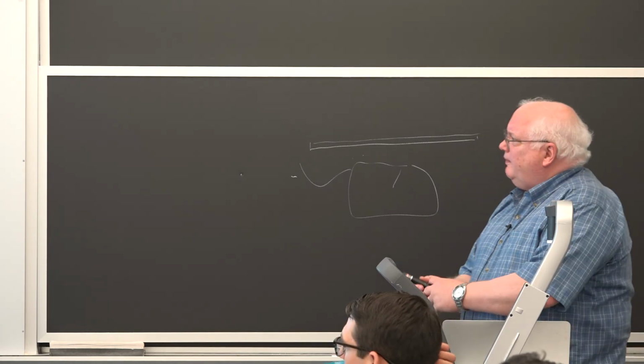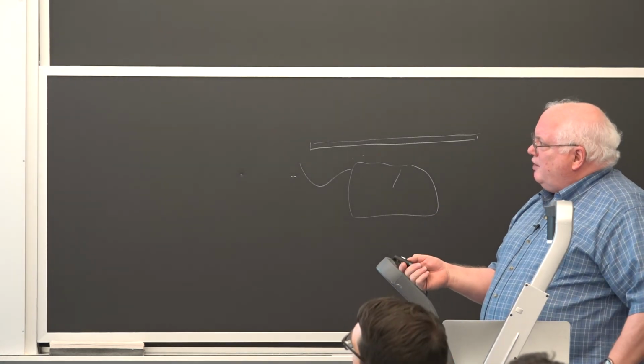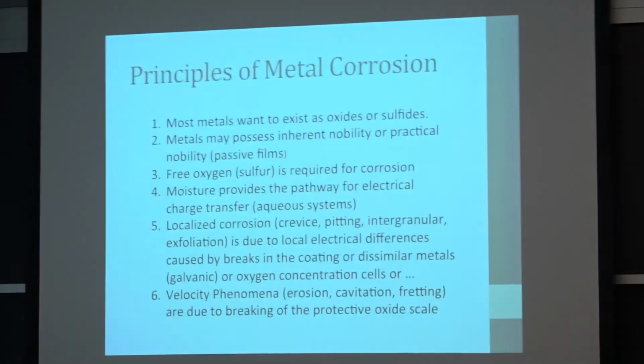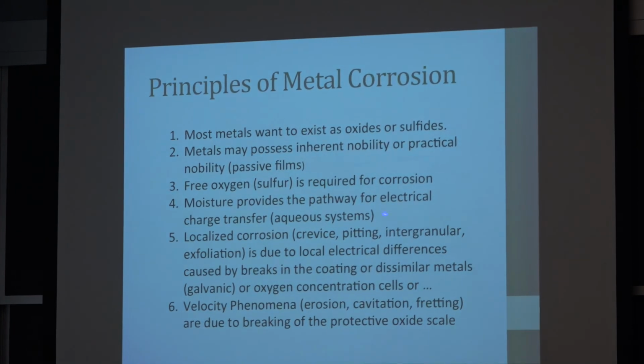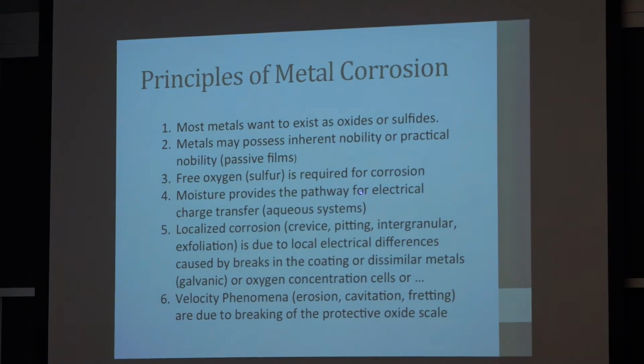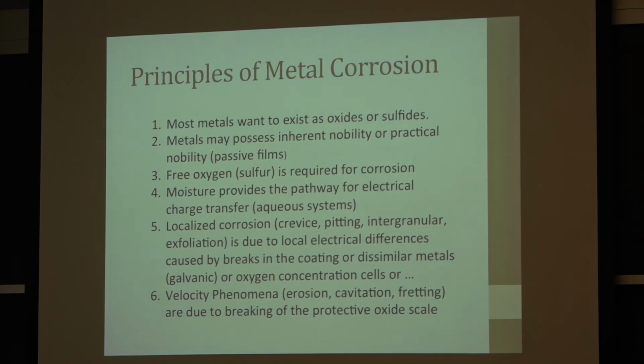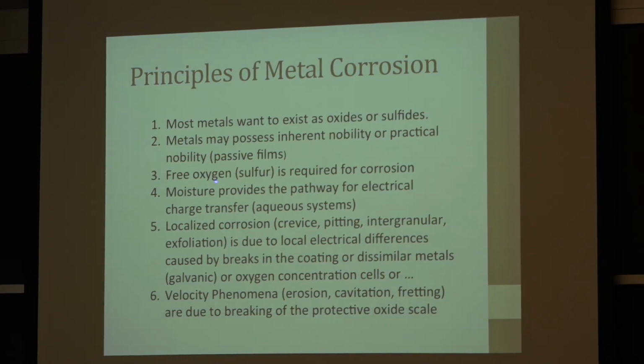Okay, so moisture provides the electrical pathway. The oxygen doesn't break down unless you have 1.1 volts, and we don't usually have 1.1 volts. Something else is usually corroding in the system at 0.8 volts or something less. And we'll see that when we get to the Galvanic Series. If you look at the Galvanic Series, there's only a few things that go above 1.1 volts, like carbon and zinc.